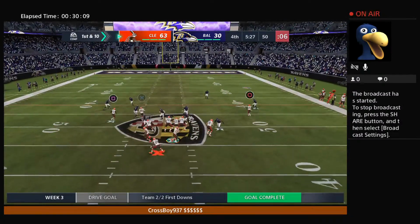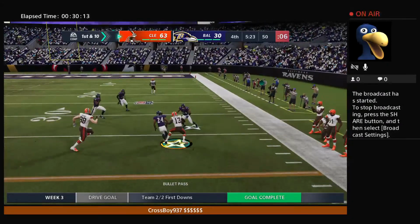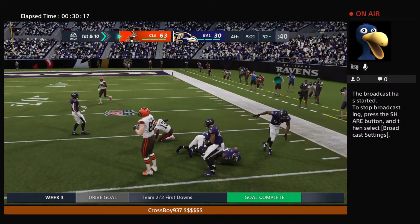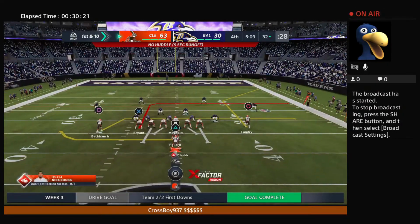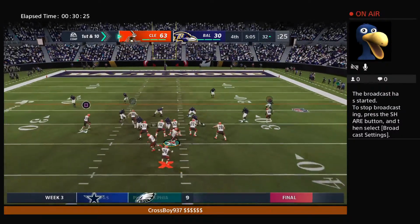First down, Cleveland. Mayfield now from the 50. And a quick throw here, that's complete. And he gets this inside the 35-yard line. Big yardage there for the Browns, 18. Now Beckham Jr. A gain of 18 on the play.